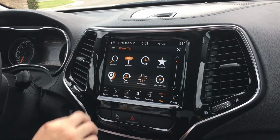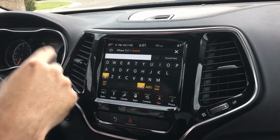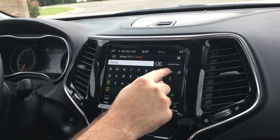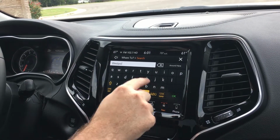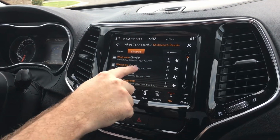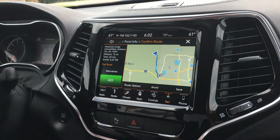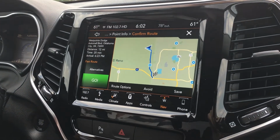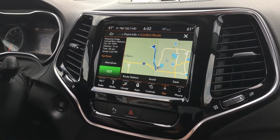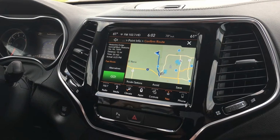And you can actually type in a destination just like you would be able to do on Apple Maps or Google Maps. So let's say I wanted to go to Westpointe. Type it in, and it is going to find it. Look at that. Pick any of the, obviously they're all the same, Westpointe Dodge and Route 2, and it will give me directions there, and you can find alternatives. So it's just like using Apple Maps, but you're not going to have to use your data on your cell phone plan, which is really, really handy. So totally worth the upgraded infotainment to the 8.4-inch Uconnect with the navigation.